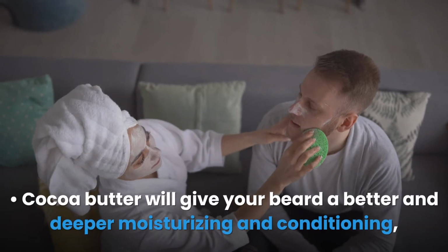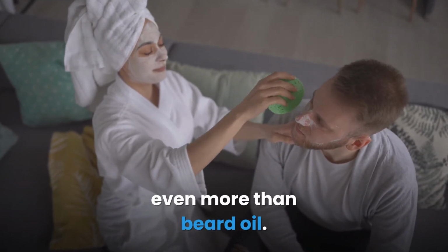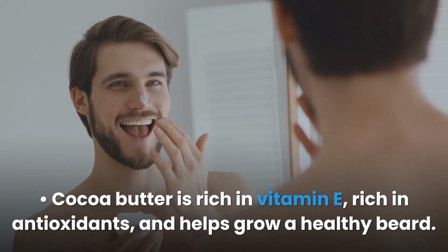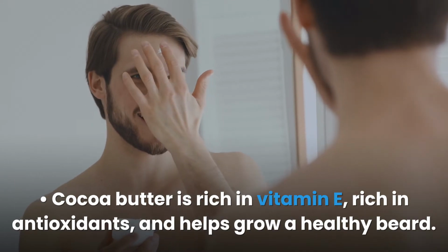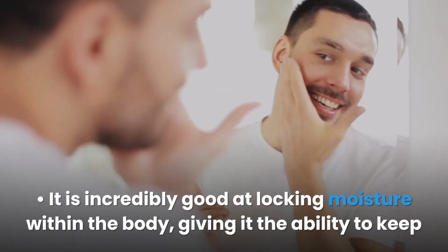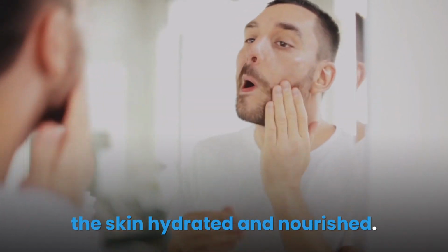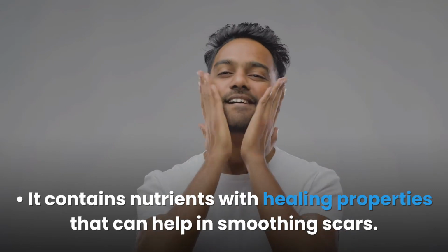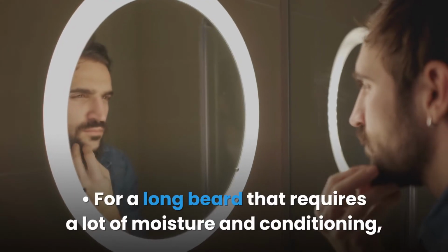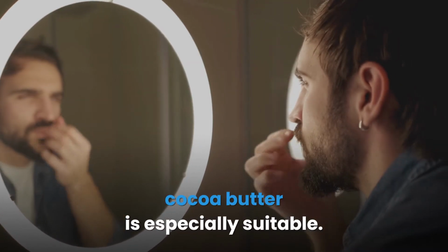Cocoa butter will give your beard a better and deeper moisturizing and conditioning, even more than beard oil. Cocoa butter is rich in vitamin E, rich in antioxidants, and helps grow a healthy beard. It is incredibly good at locking moisture within the body, giving it the ability to keep the skin hydrated and nourished. It contains nutrients with healing properties that can help in smoothing scars. For a long beard that requires a lot of moisture and conditioning, cocoa butter is especially suitable.